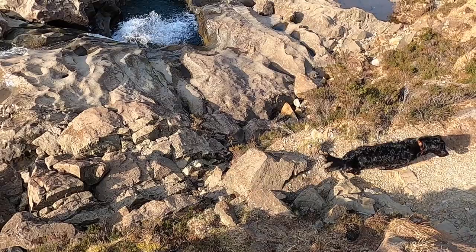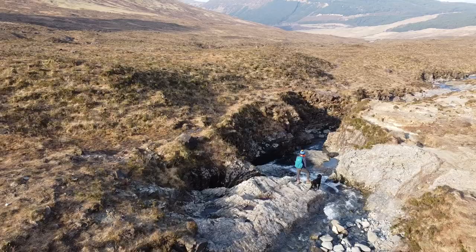From this point, the river started getting smaller, and there weren't as many pools, so we decided we had come far enough for the day.